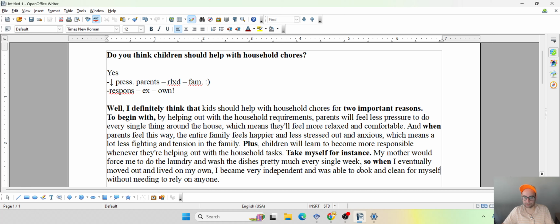for myself without needing to rely on anyone. Again, I'm using a little bit more topic vocab. So earlier I mentioned laundry and wash dishes. Here I'm using cook and clean. So have those bits and pieces of vocab that are closely connected to that topic, which is chores, right? And again, when we talk about independence, I show this by using the verb rely. So when you paraphrase bits and pieces of your response, it looks really good for the vocab aspect of your requirement.